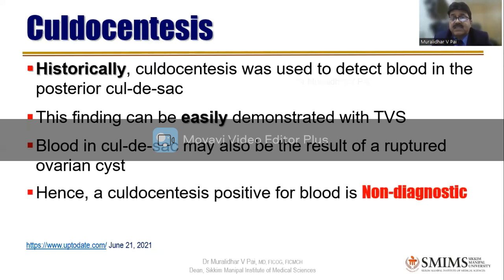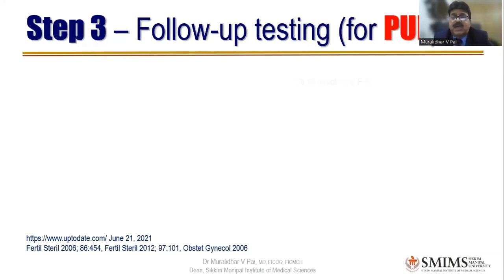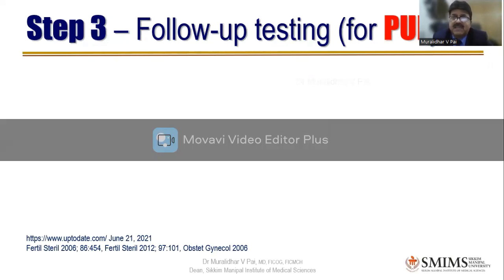Hence, a culdocentesis positive for blood is non-diagnostic, not used anymore, banned. So I'll now come to, after step 1, where history and examination, step 2, TVS and HCG.